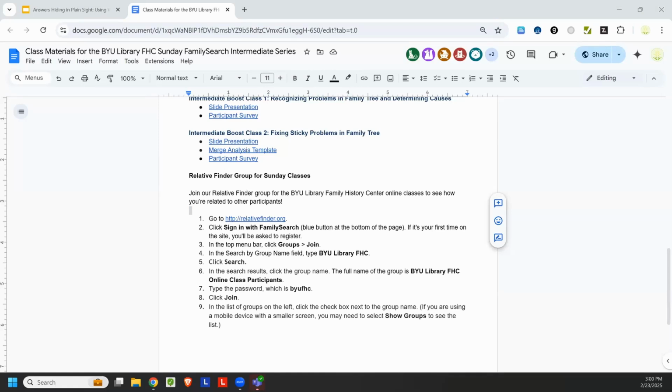Let's see, Alicia says she liked the search strategy of leaving out the surname when you're doing a search to try and find somebody that was hard to find. Sister Ferguson said her takeaway was to search the census in a different way. And Randy says, look at the original records instead of the index. We have so many good key takeaways.